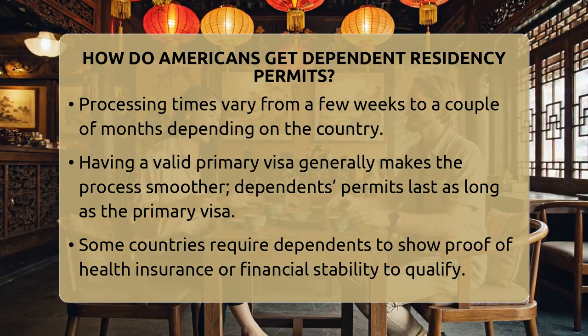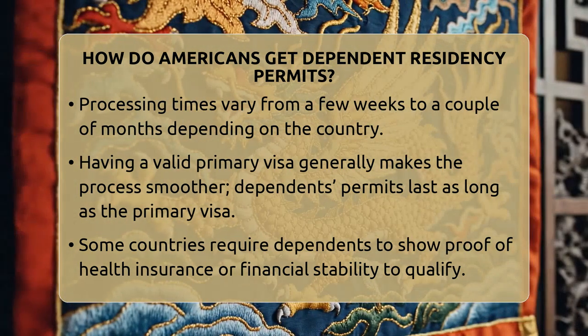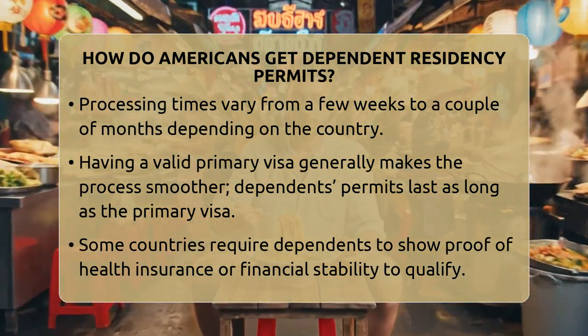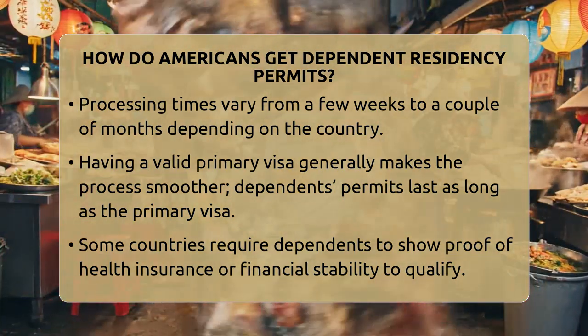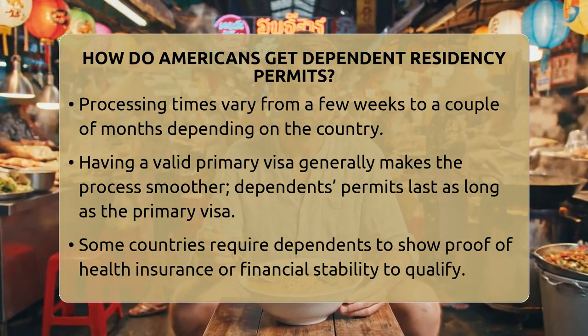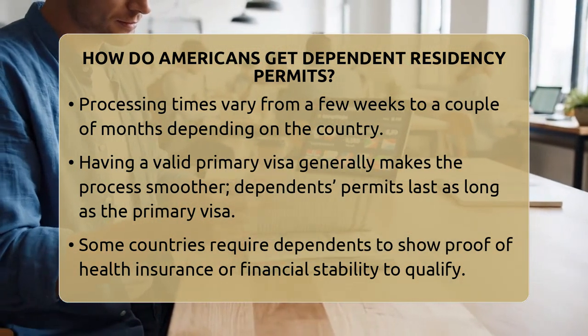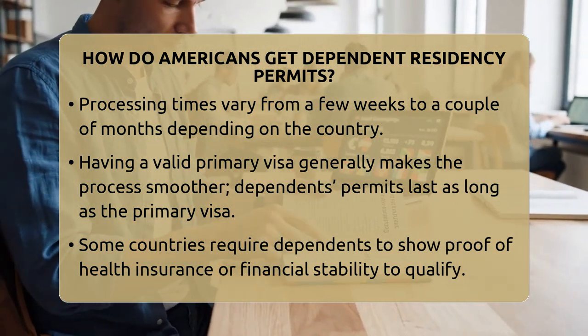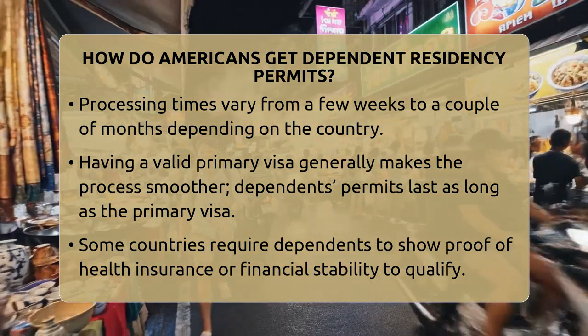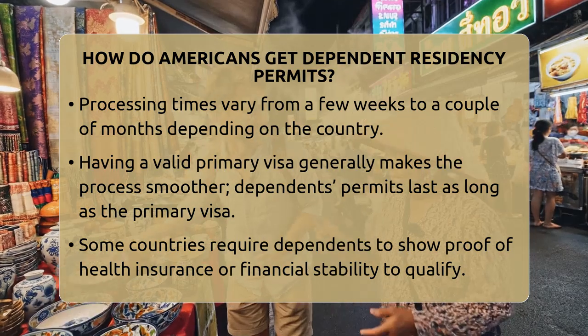In many Asian countries, having a valid primary visa makes the process smoother. For example, in Hong Kong, dependents can apply for a visa if the primary visa holder has a valid work or investment visa. Once approved, dependents usually get a residence permit that lasts as long as the primary visa. Renewals are often straightforward if your primary visa stays valid.